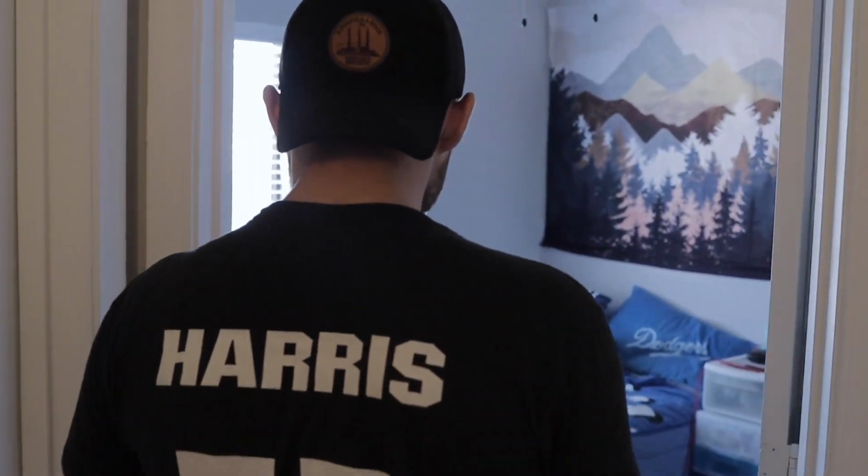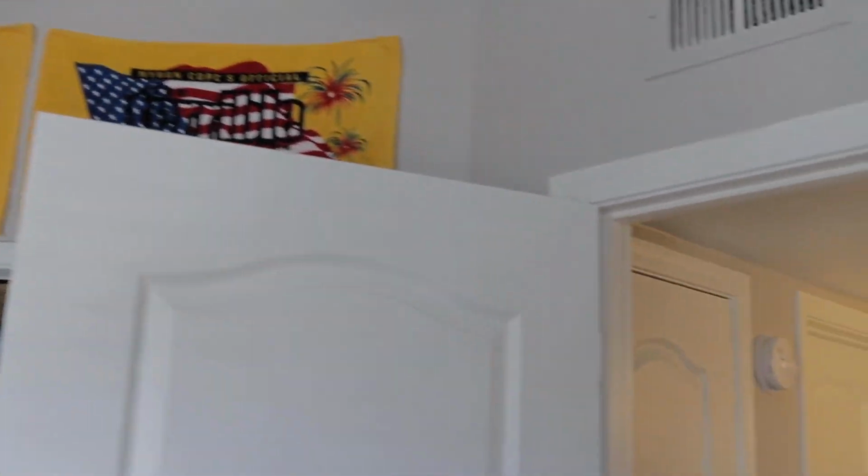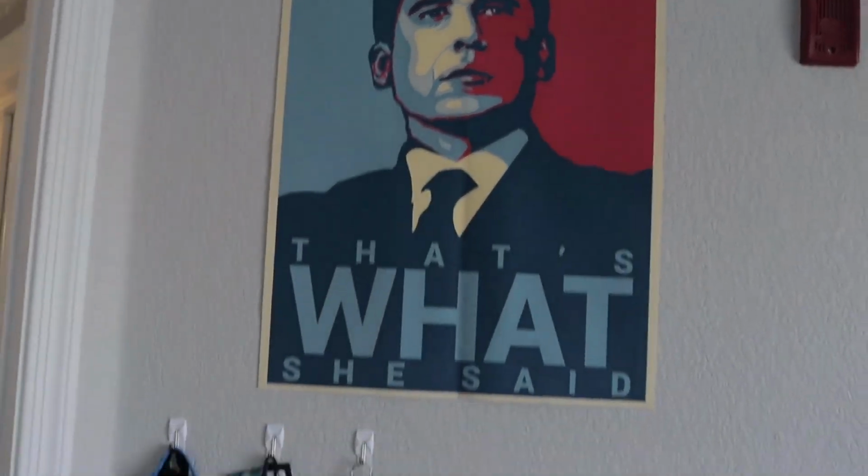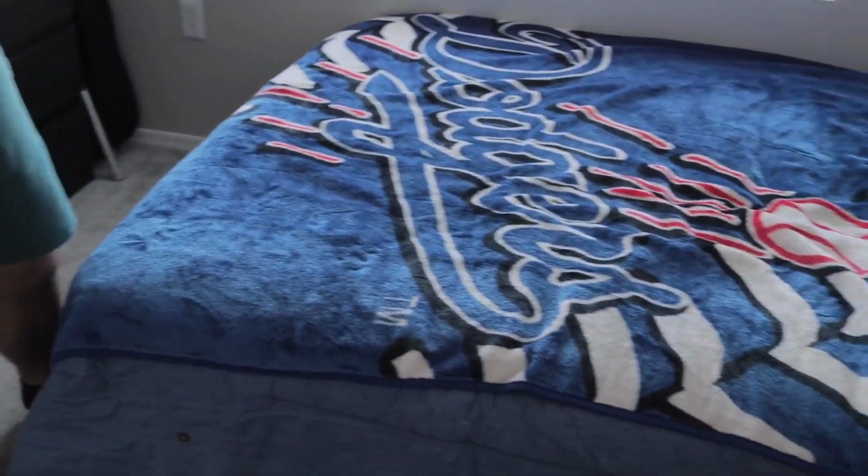And this is my bedroom. It was kind of crazy trying to sort through all my stuff and get everything where it's supposed to be, because it's not the biggest room, but it's mine, and that's all that matters. So, I've got my mini fridge, got my dresser, TV, bed, desk, and computer.